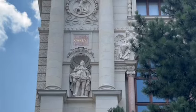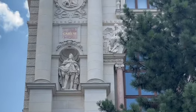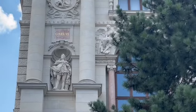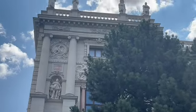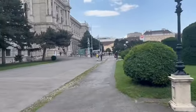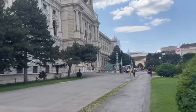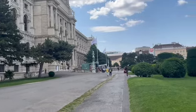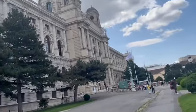Yeah, Carl the Sixth. He was one of the Austrian emperors, or was he just a Habsburg nobility or something? Yeah, some of these people I just noticed have names. That's weird. I did not notice that until now. There's always something new to discover about just one building in this small city.